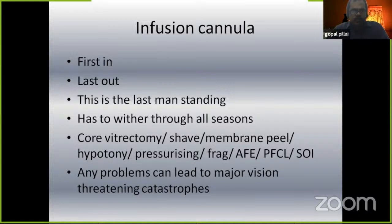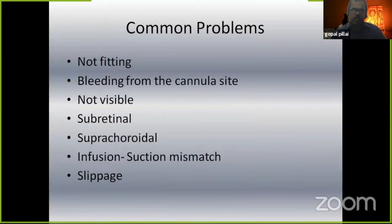The infusion cannula is first in and last out. This is the last man standing. It has to withstand all seasons: core vitrectomy, shave, membrane peel, hypotony, pressures, fragmentation, air fluid exchange, PFCL, all these things. Any problems here can lead to major vision-threatening catastrophes. Some of the common problems are not fitting, bleeding from the side, not visible, subretinal, suprachoroidal, infusion suction mismatch, slippage, etc.